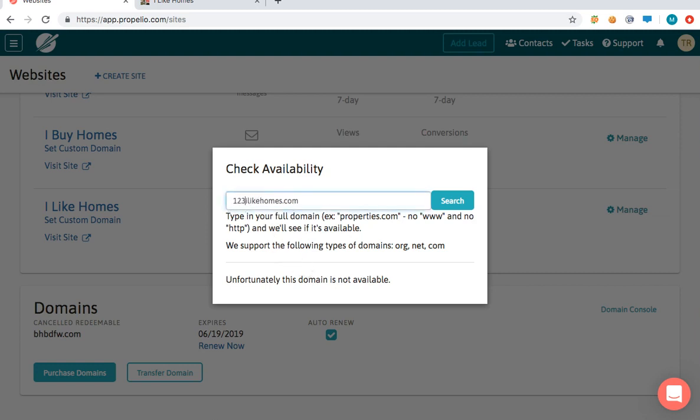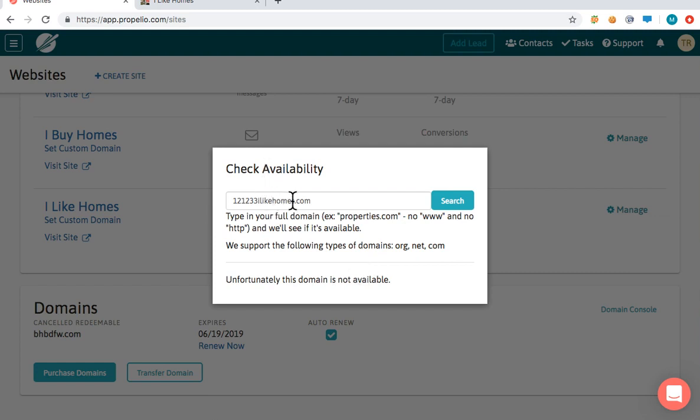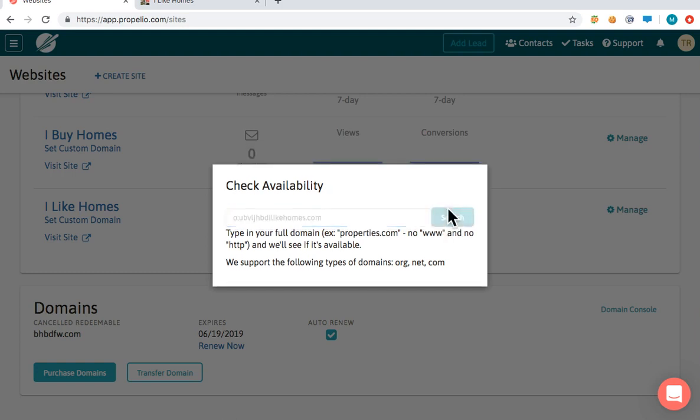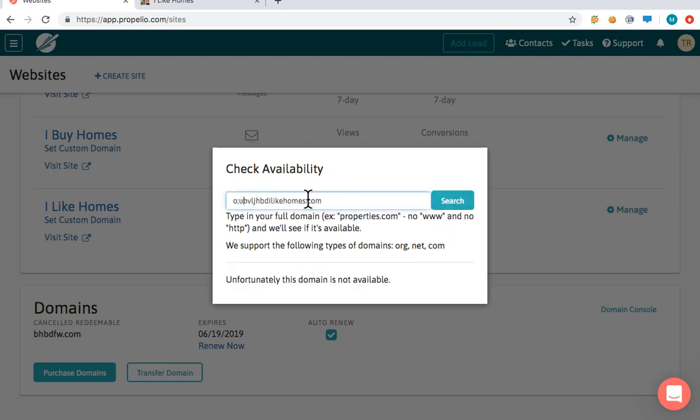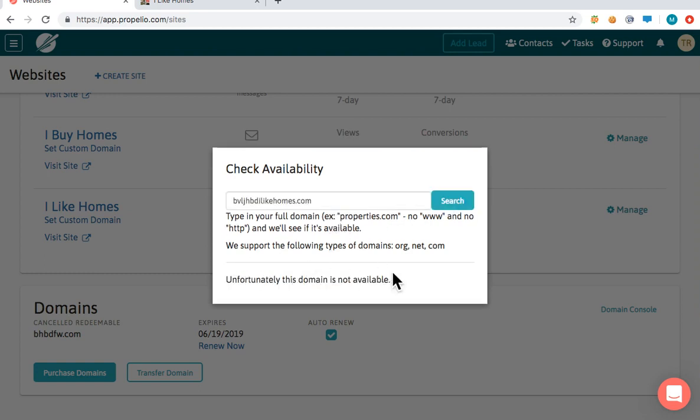But if I wanted to, let's just say 123ilikehomes.com. That one also is unavailable. We're just going to type in a few more numbers here, just so you can see kind of what happens when we do that. We'll just do a couple of things there. Search. That is also unavailable. So, guys, unfortunately, there's a lot of those that are unavailable here. This is not available. Still, it's probably too close to another available site there.